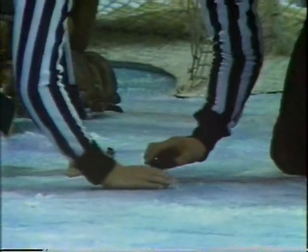Well, in that last little melee in front of the net, there seems to be a piece of ice that's out just at the top of the crease, and goaltender Craig says, hey, we better straighten that out because I don't want to fall at this point in the hockey game. And so we have to delay while they straighten that out.